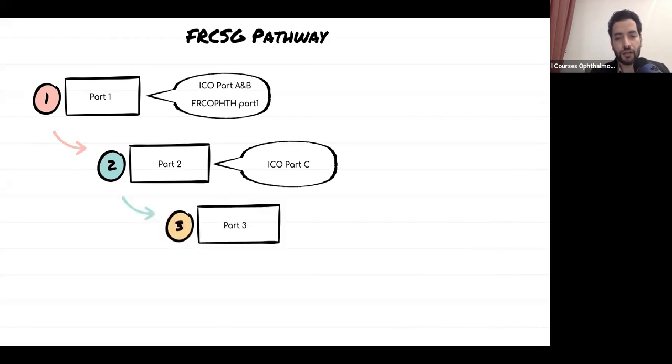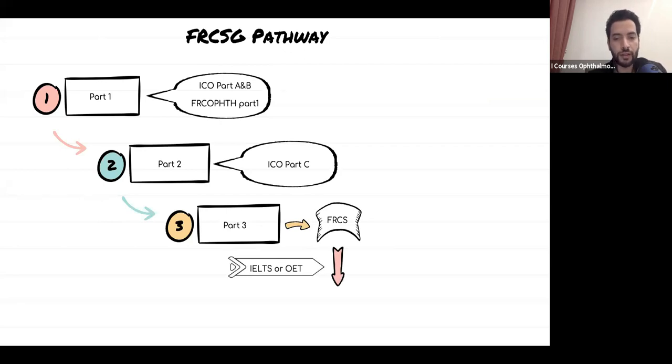Then you are eligible for part 3, and after passing part 3 you have the title of FRCS Glasgow, and after IELTS or OET, you can now be registered with the GMC. So this is the journey with the FRCS Glasgow.